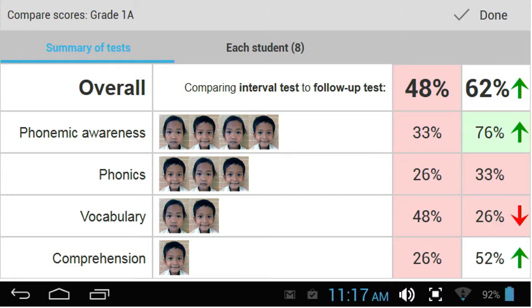This screen, where they can compare the results of the initial and the follow-up test student by student, was a nice to have. This could have been version 2. There's no indication in the stuff we left behind what's optional and what's core. And again, no time.